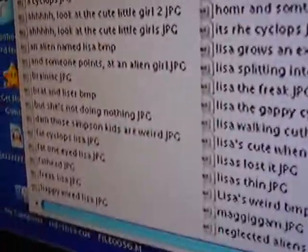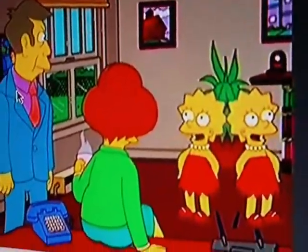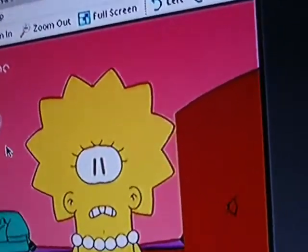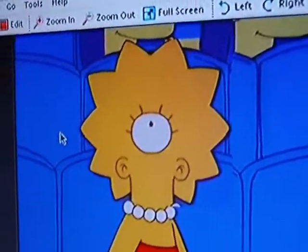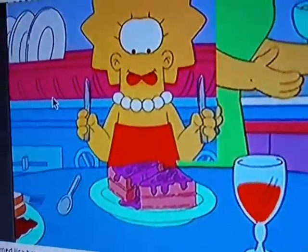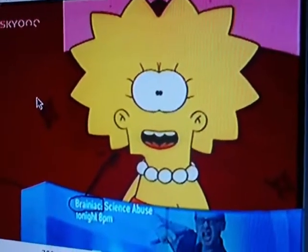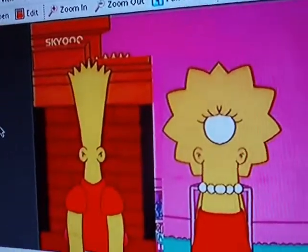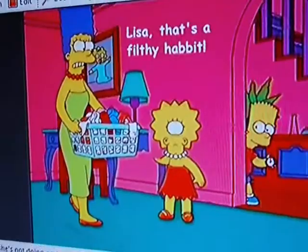I did some experiments with the Simpsons, making them look funny by doing a mirror effect. It seems to work best on Lisa. I don't know why, she seems to have the perfect shape for it or something, but crazy. Now I tried it on Bart, I tried it on Marge, Homer, but Lisa always came out the best. Just look at that crazy picture. Okay, Bart's in that one. She was actually picking her nose there.